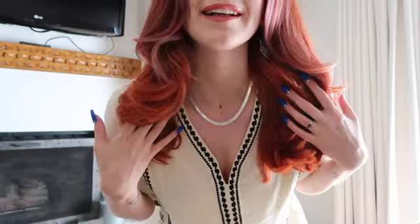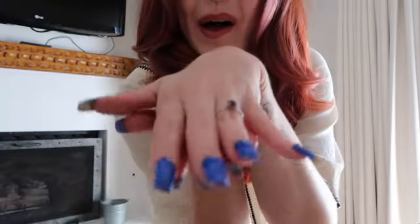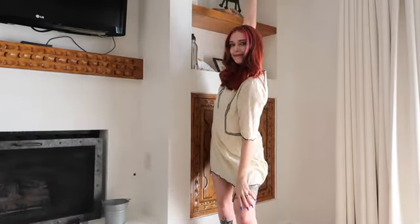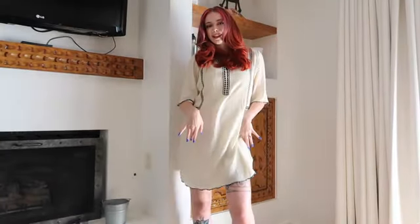All right, y'all, here is the final look, and I'll give you my outfit details. My earrings are from an Etsy shop. My necklace is thrifted. My ring is from my fiance. My dress is from my fiance's mother. And I'm just gonna wear little white sandals from Shein. Oh, and this little bag.